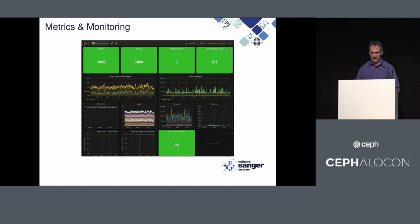When I first produced this slide, we used about 5% of our cluster. Now we've used 40%. And this is what we use as an at-a-glance idea of the state of our cluster. So we've got at the top here the number of OSDs that are up and in, 3,060, that's all of them. The monitor quorum, how much space we've used. And all of these are color-coded.